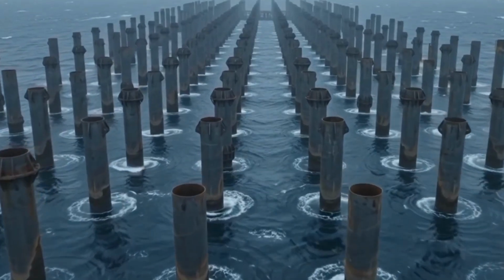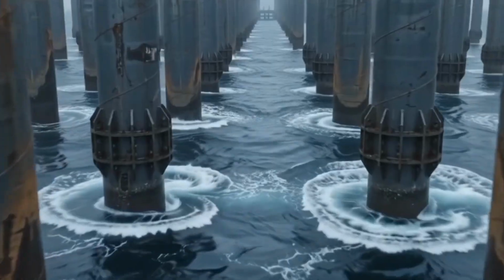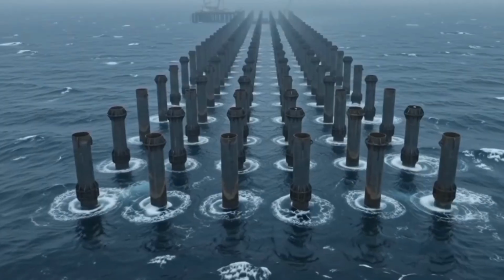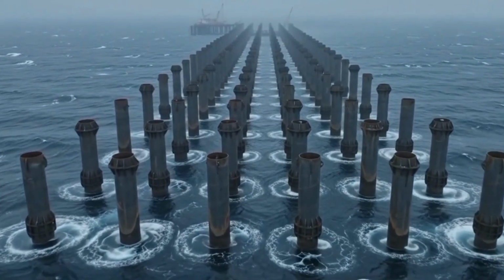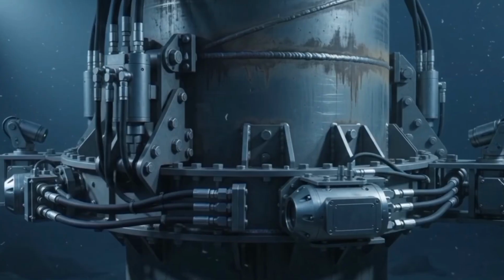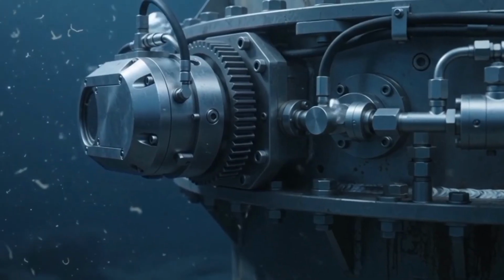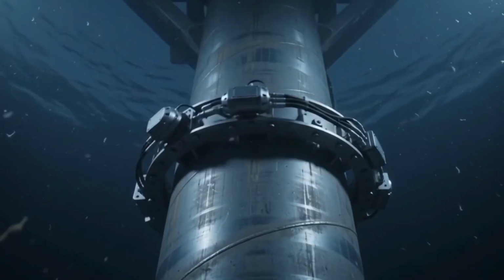At the heart of the direct offshore grid, massive steel piles are driven deep into the seabed. Each cylindrical structure must withstand extreme forces. At these extreme depths, precision is non-negotiable. Automated sensors check alignment to the nearest millimeter.